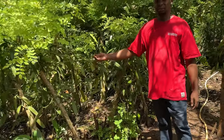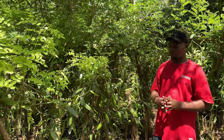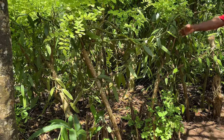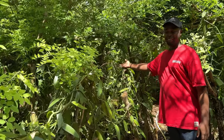This plant, you see, it's a vine plant. So it needs the support of other trees to grow. So we put sticks to support the plant as it grows. And from this plant, we get this. You see? Who can guess this?